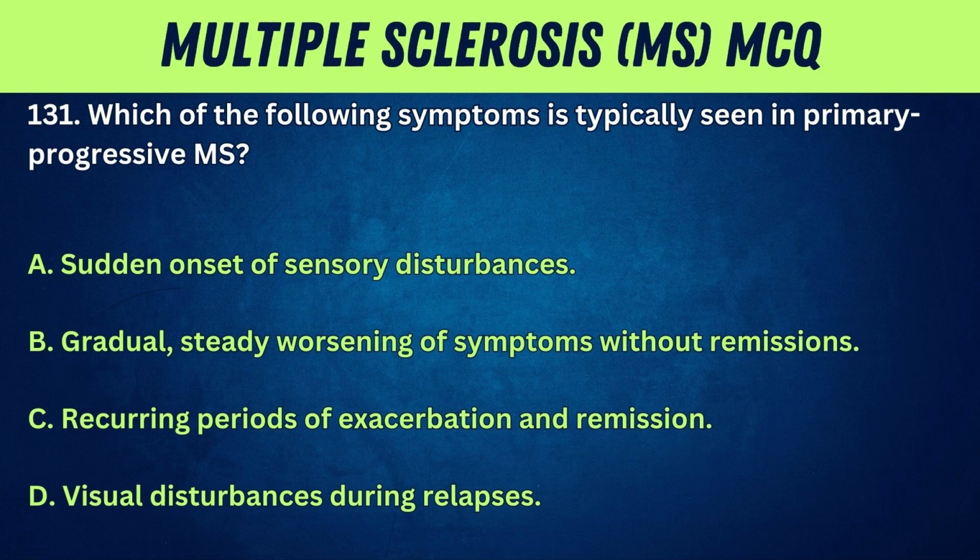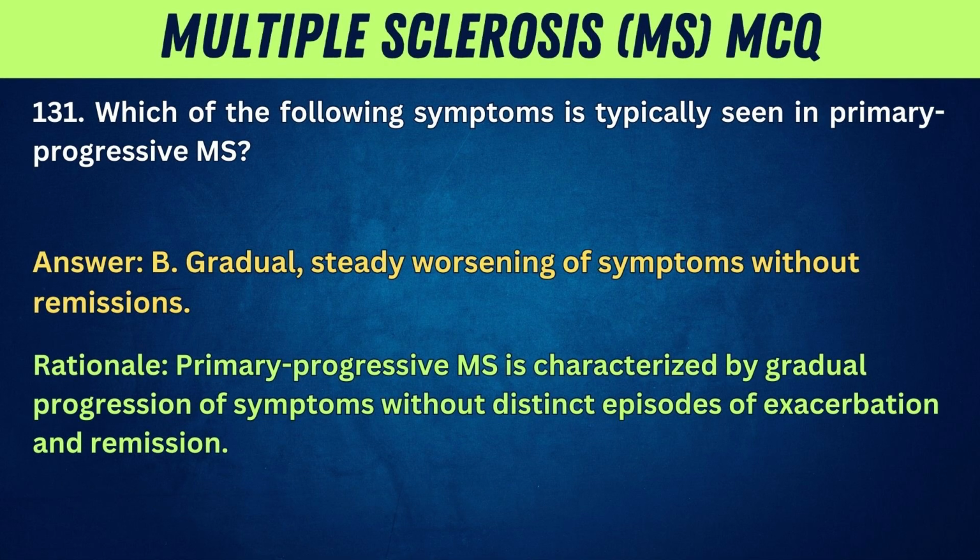131. Which of the following symptoms is typically seen in primary progressive MS? A. Sudden onset of sensory disturbances. B. Gradual, steady worsening of symptoms without remissions. C. Recurring periods of exacerbation and remission. D. Visual disturbances during relapses. Answer: B. Gradual, steady worsening of symptoms without remissions. Rationale: primary progressive MS is characterized by gradual progression of symptoms without distinct episodes of exacerbation and remission.